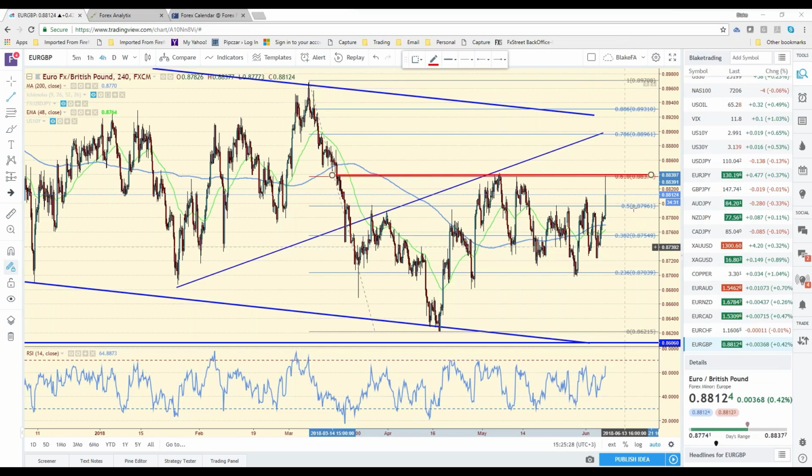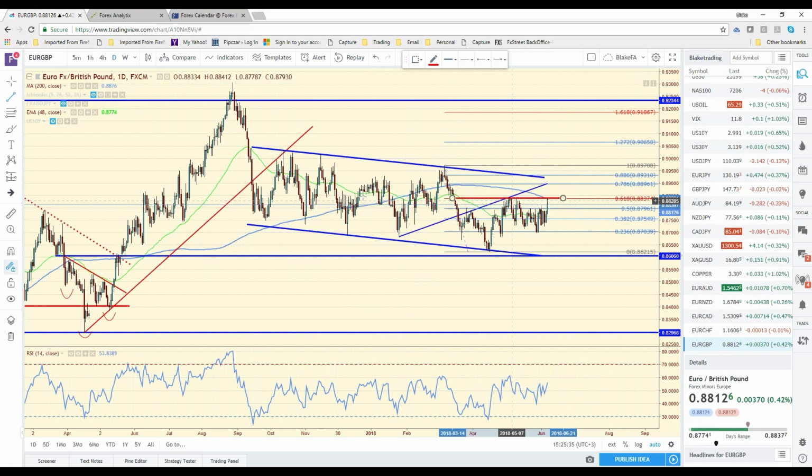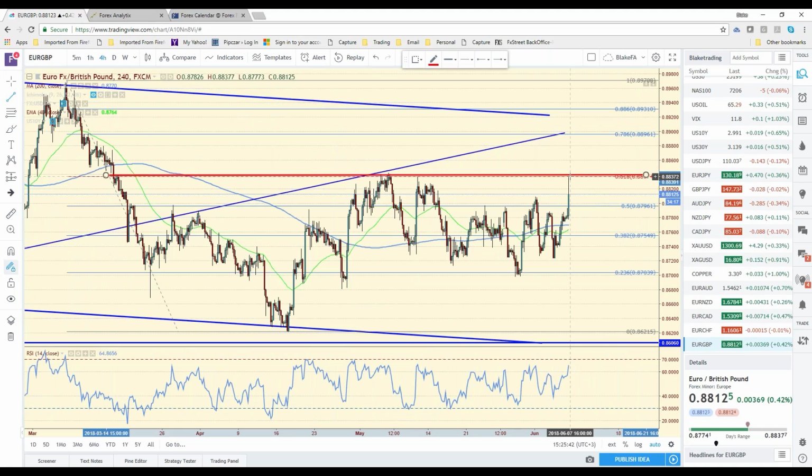She shorted the euro pound right here at the highs, right at the 618. Chi, who's also in our chat room, noted that it is the 200-day moving average, and a bunch of other people in the chat room shorted the euro pound. They did a great job right at 88.30, so 88.32, 88.34, and right now they're up a good 20 pips.